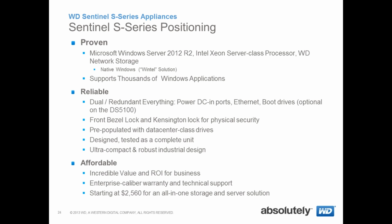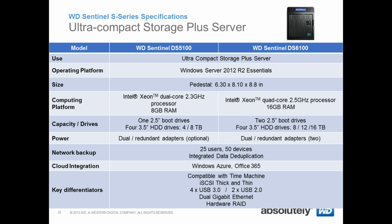In terms of reliable, we like to say we're dual redundant everything by design. We also include a front bezel lock and Kensington lock for physical security. And in terms of affordability, we believe we're an incredible value and ROI for the business. We have enterprise caliber warranty and technical support. And our first unit starts at $2,560 for an all-in-one storage and server solution.